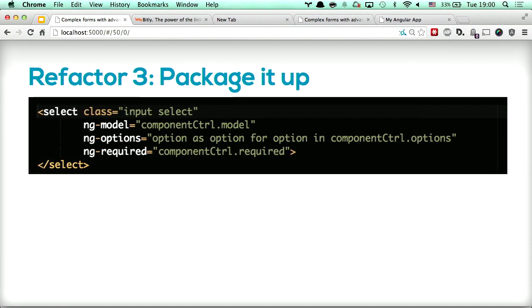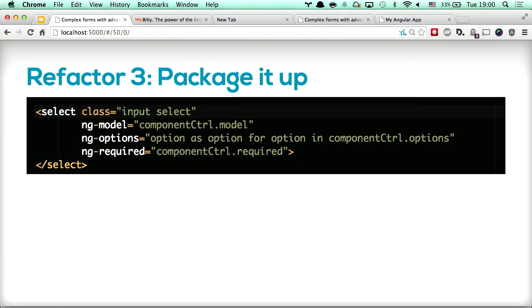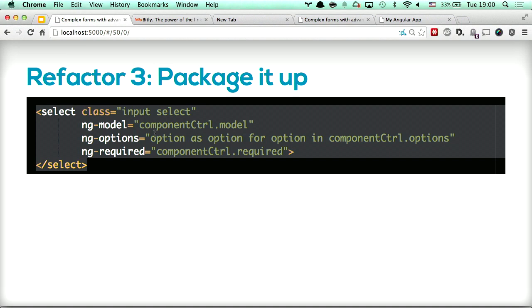Finally, the template is very easy to understand here because it's central to the way that the directive performs. Here, for example, the controller that we defined, called component controller, is exposing itself on the scope. And then we have the model. And here we have the ng-options code that's loading the data out of the model.